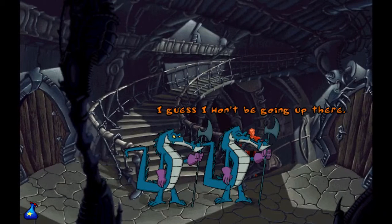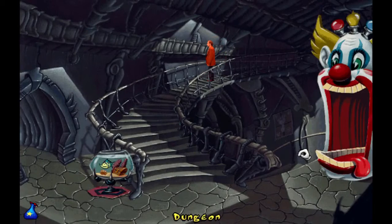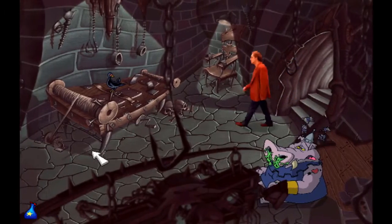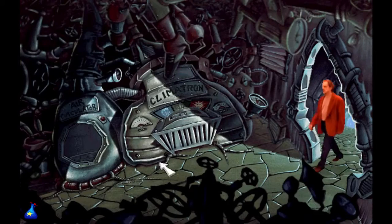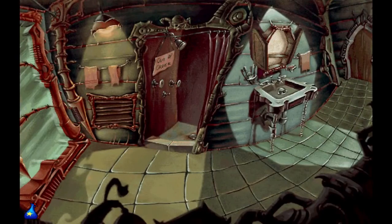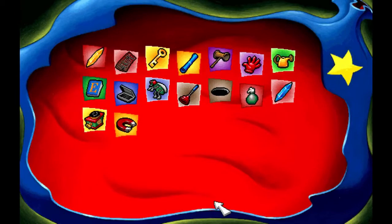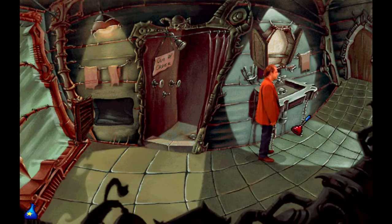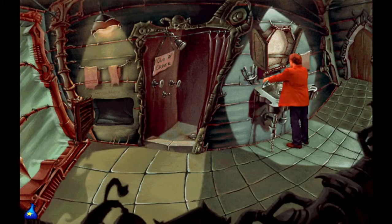What's up here? Oh, great. I guess I won't be going up there. Okay. Nothing. There was the kitchen. Let's go in here again. Can we do something here? Maybe we can... It's not stopped up. It's not clogged. Okay, oh. Why maybe not? This? Okay. Cool.